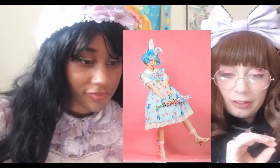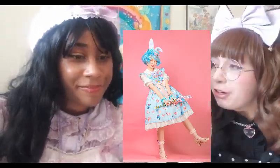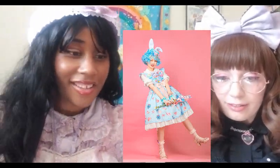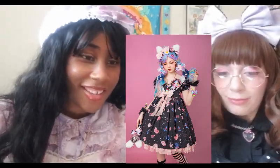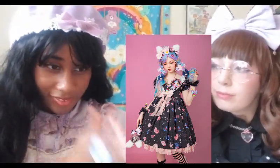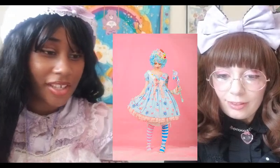Like almost carnival-y. It's like a beach carnival. I like the way they style their hair. It's very Harajuku. And I like the colors. I like the galaxy colors that they use. That's what caught my eye at first, especially the blue one.